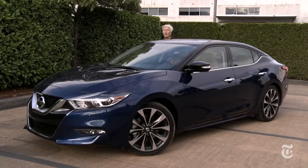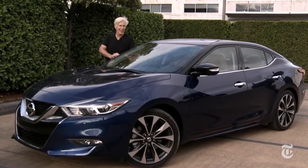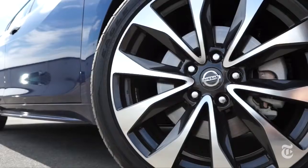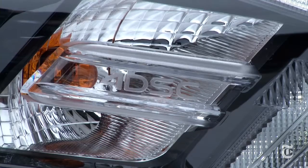Maxima can trace its roots all the way back to 1980 when it was brought to the United States as the rear-wheel drive Datsun 810. Remember Datsun? It was also available as a station wagon. The third generation, which by then had ditched the wagon, Datsun name, and rear drive, was marketed as the four-door sports car. If you like Easter eggs, there you go.